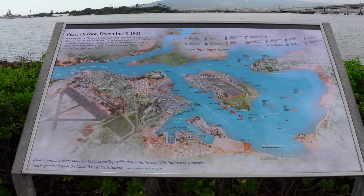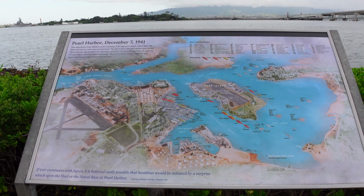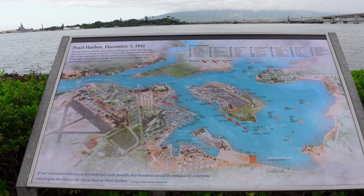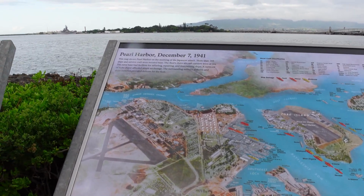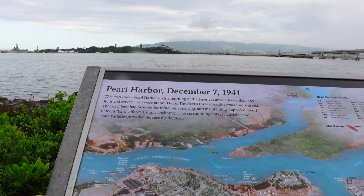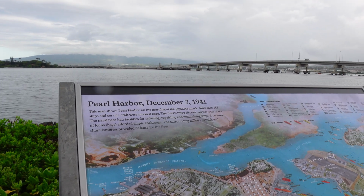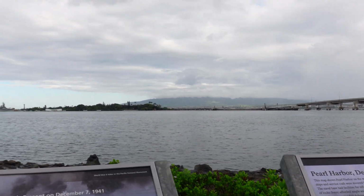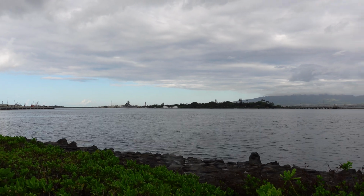Here's one such marker showing a map of Pearl Harbor just prior to the attack on December 7, 1941. There were 185 ships docked there, with 3 aircraft carriers nearby. The Navy base had fueling stations and facilities to repair those ships. There were also a number of military airfields and forts nearby meant to defend Pearl Harbor.